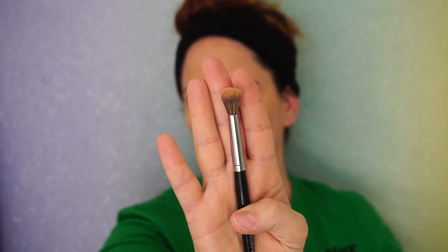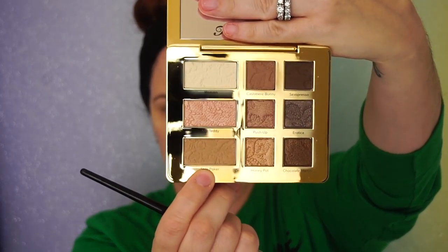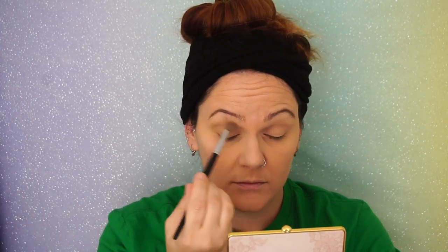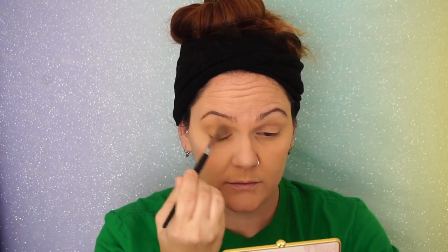I'm just gonna go in and do my eyes. So I showed you the palette, so I'm gonna use the Too Faced palette, Natural Eyes. And I'm gonna go in with my Morphe E27 brush, just a fluffy brush, and I'm gonna go in with this color Strip Poker. And I'm just gonna put that all over my lid. It's got a bit of fallout, and I'm gonna tap the excess off.